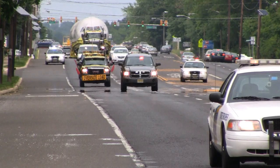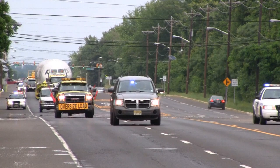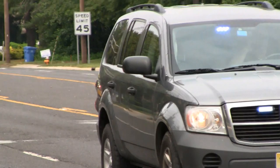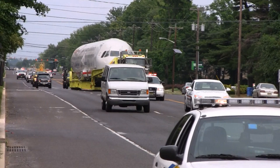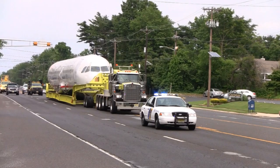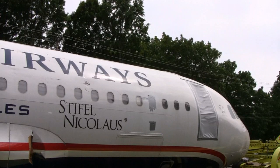Try and hold this as steady as I can for you. Got a pretty nice vantage point, but I got a cop heading right down straight at me here. I'm gonna have to get off the side of the road. Here it is. Look at that. Pretty cool.